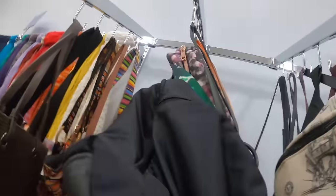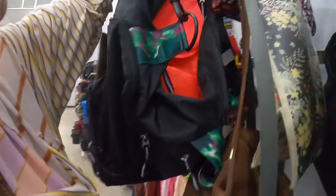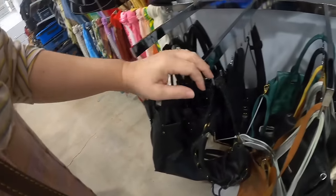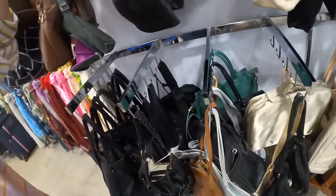Now, what is this? This says made in China. But you know what? I'm looking at it because I want to make sure it's not like a Lulu or something. I don't think that is a Lulu, but I'm going to take it off just so I can take a quick look. Okay, let's see what else we have over here.